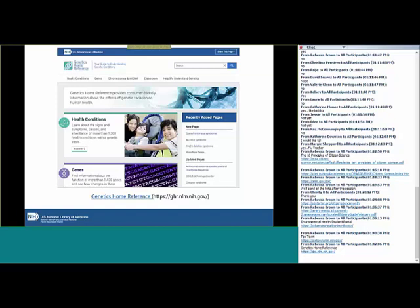It has browsable information about conditions, genes, the 23 pairs of human chromosomes, and mitochondrial DNA. And the resource also includes a glossary of medical and genetics definitions, as well as links to other genetics information and organizations. If your library has programming around family health or genetic testing, Genetics Home Reference is a resource that you'll want to share and investigate and have familiarity with.